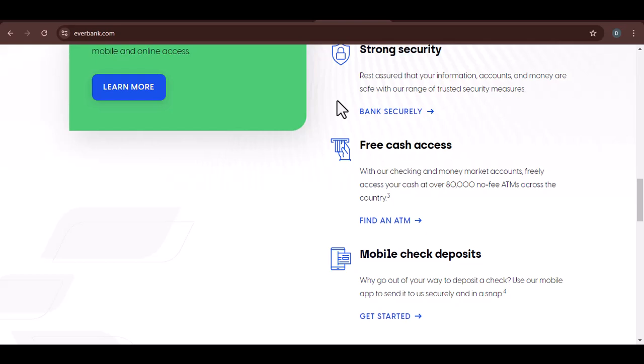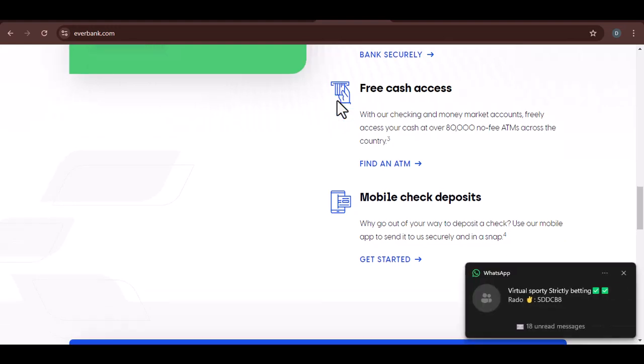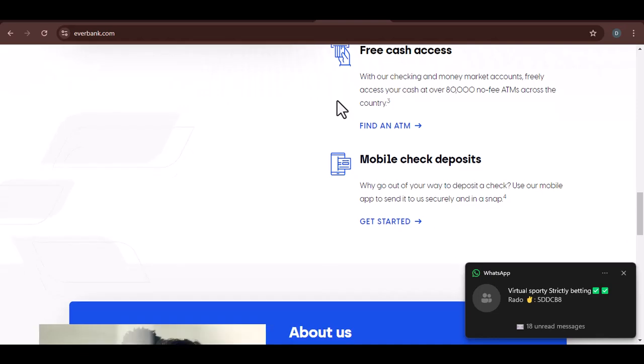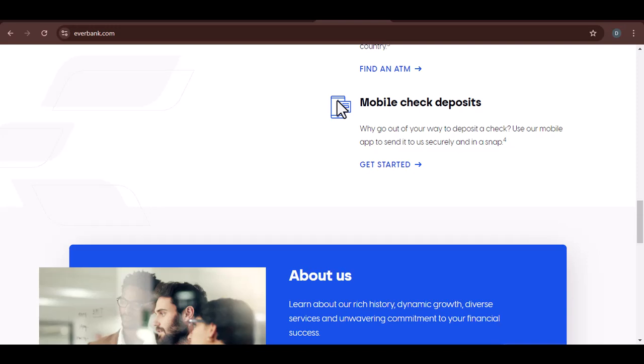Debit cards. EverBank will likely provide you with a debit card. You can use this card at participating retailers and restaurants to make purchases. Cashback. Many retailers offer a cashback option when you make a purchase with your debit card. This allows you to withdraw a portion of your purchase amount in cash.